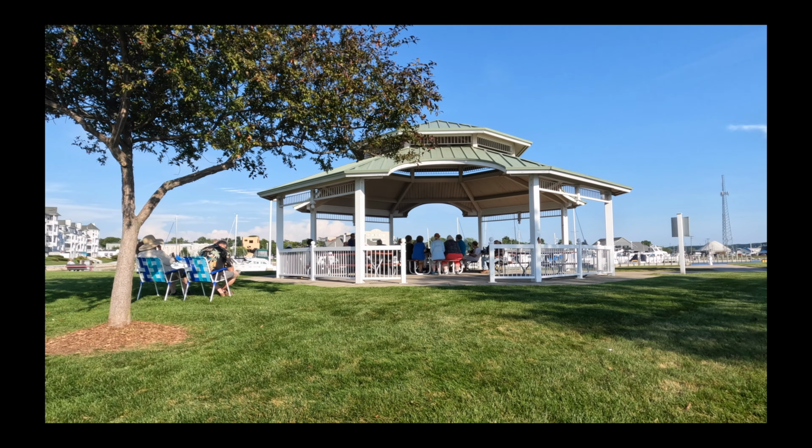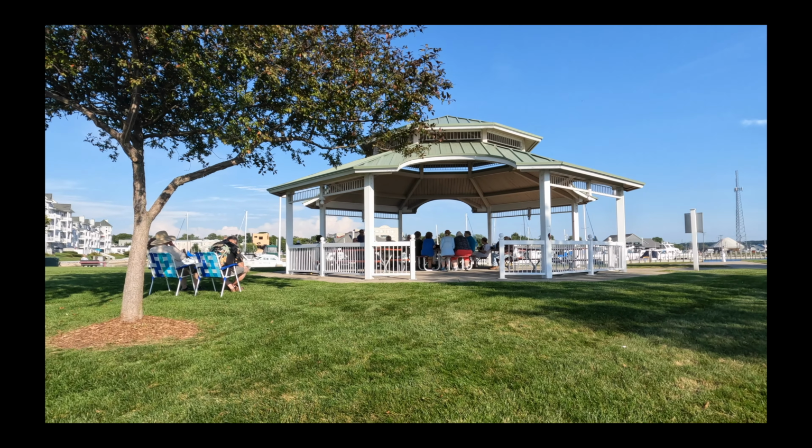Arriving back at the marina, we found 2 live bands playing at opposite ends of the huge park. If we do this again, we will start earlier and spend more time here.